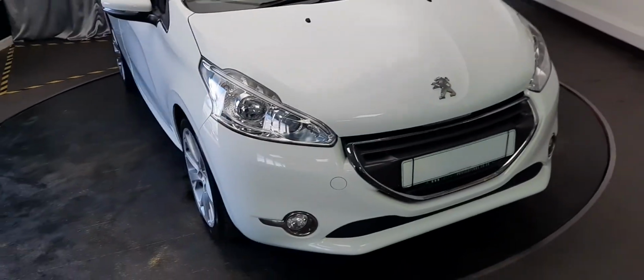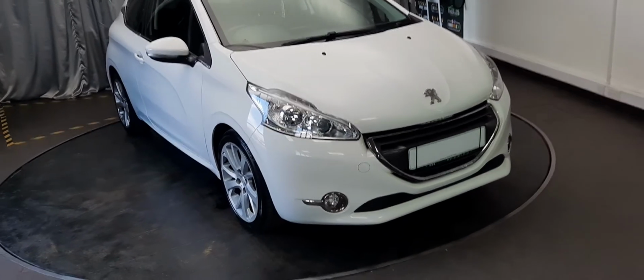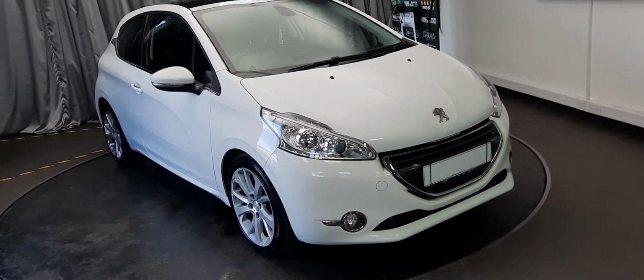So there you have it. There's our Peugeot 208 2013 plate 1.6 Feline.